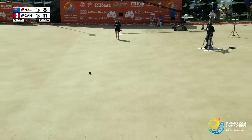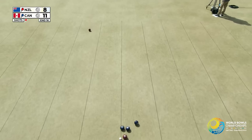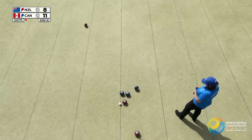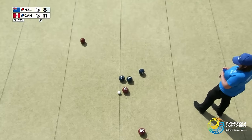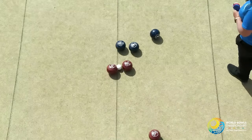Big moment in the match available here. Taylor can get back down to the jack. It's trying. Well, she's just played the draw shot by the look of it. She's done it very, very well. Oh. What a shot.